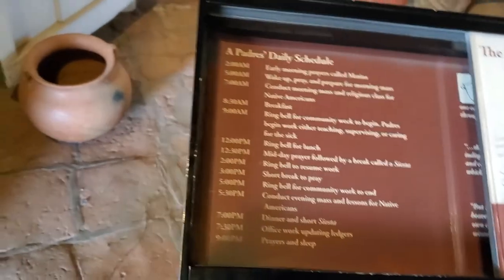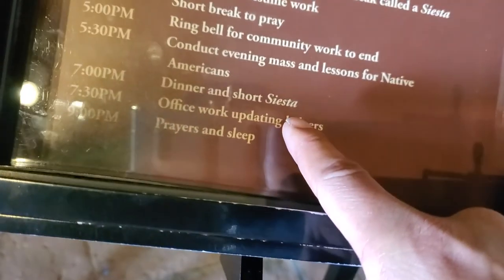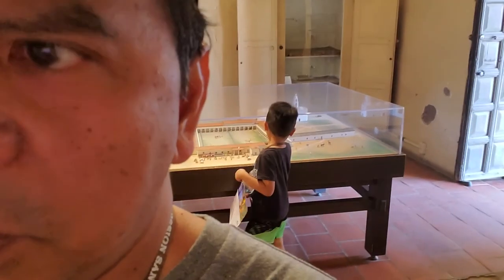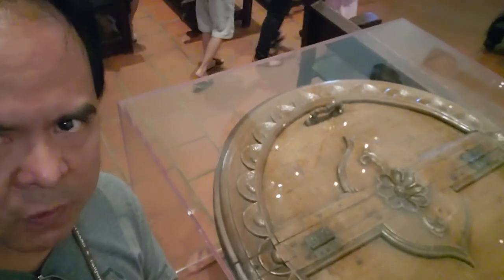There's a padre's daily schedule. They were very active back then. That's my favorite part. Kind of creeping me out. I think he's like a little demon. It's a baptismal font. Really? A font? Like, you know, Helvetica? A Helvetica font? This is a baptismal font. That's really the name of it. I kind of prefer Helvetica font, to be honest, or Times New Roman, but baptismal font. Kind of hard to read.